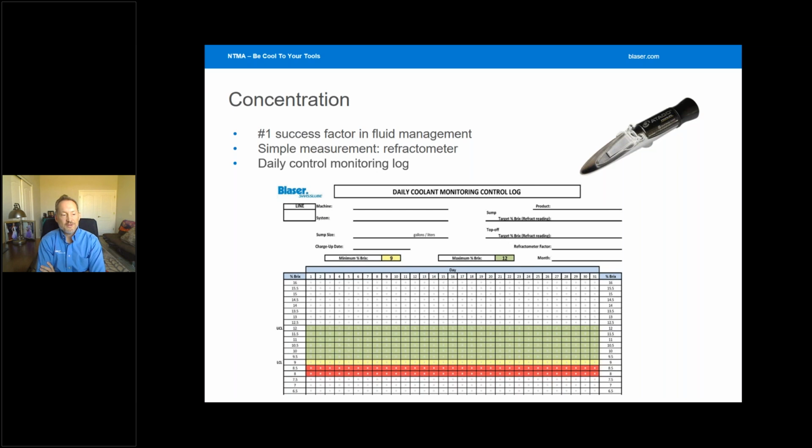This actually happened. Customer doing very difficult work, all high temp alloys, a number of years ago. I'll never forget that we had an order of 25 refractometers after that happened, and an apology from the customer. So these simple things can be done in your shops to really make a big difference. Just simple concentration measurement and logging.